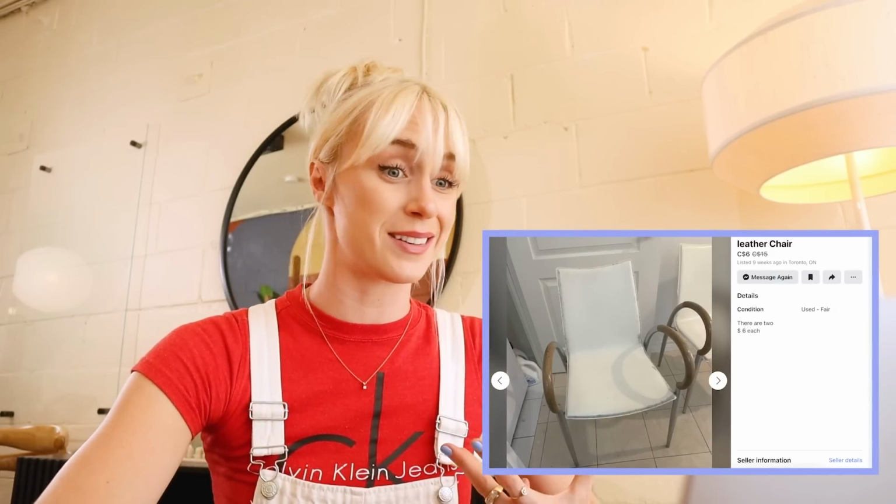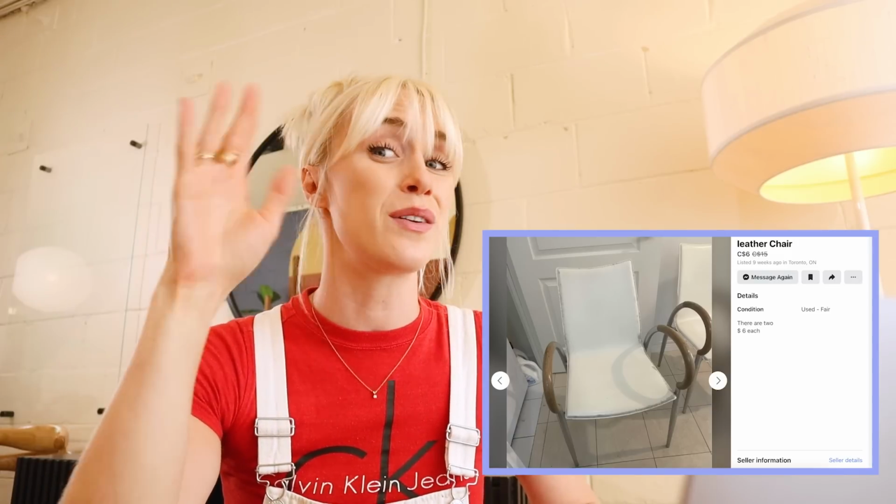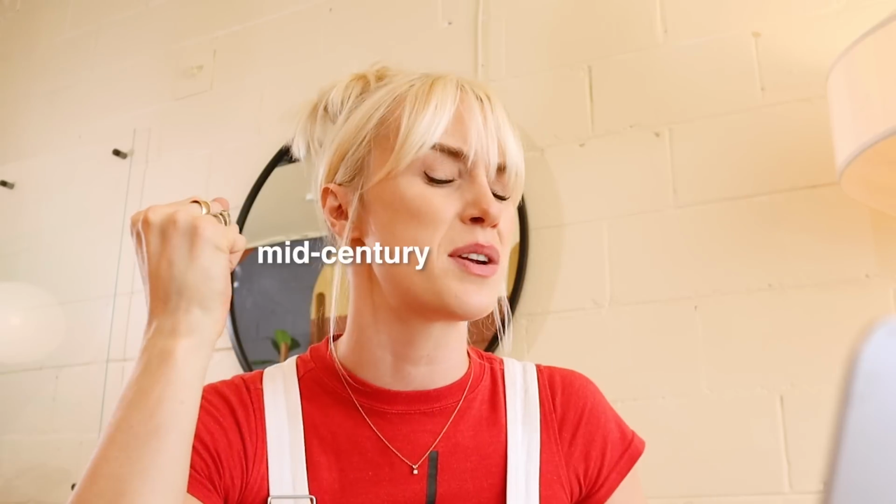I was scrolling on Facebook Marketplace and I stumbled across these. I thought they had a really interesting mid-century modern feeling to them, which is definitely still having its modern appreciation era. Doesn't seem like that's slowing down anytime soon, and I don't even know if it should. Mid-century modern forever. But for $6, I felt like these had some serious flipping potential.